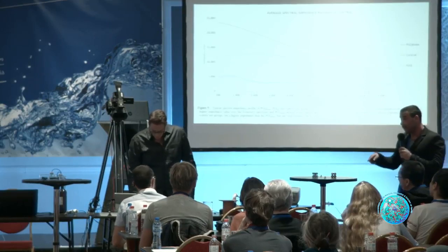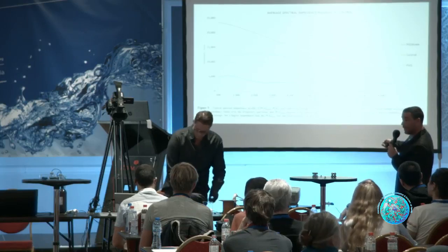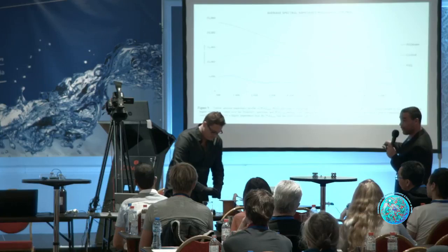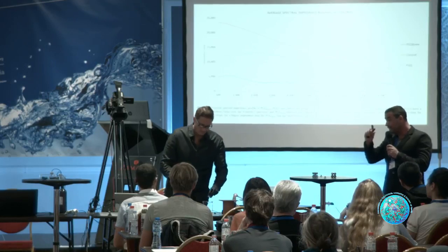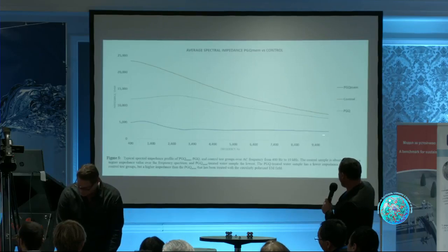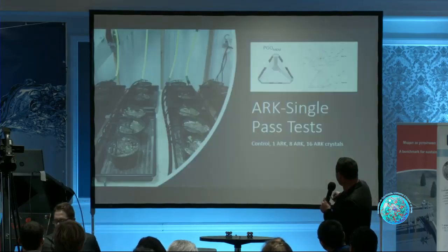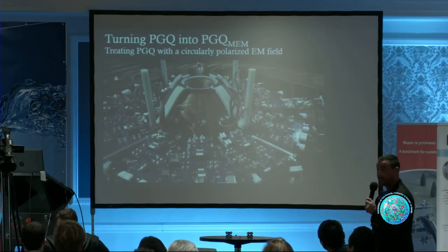Now, when you put a PGQ in, you see a decrease in the average impedance. So from about 20,000 kilo ohms to about 12,000 kilo ohms, so almost a 10,000 kilo ohm difference in the impedance value. And then this lower curve, this is the PGQ that has been treated with the multiphasic circularly polarized EM field generated by the EM resonance generator.